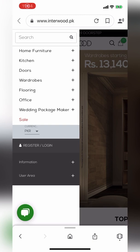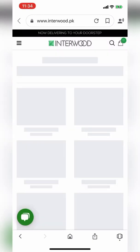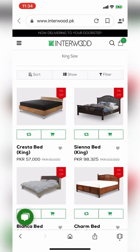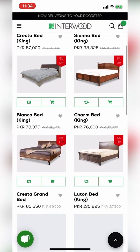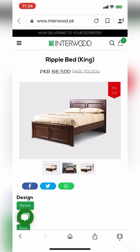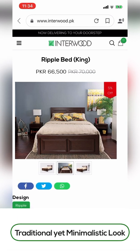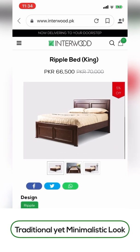As promised, here are my top picks from the Interwood Furniture Collection 2020. Starting off with bed designs. The Ripple bed. With this classic headboard design, it will never go out of style. It fits perfectly as a traditional yet minimalistic piece.